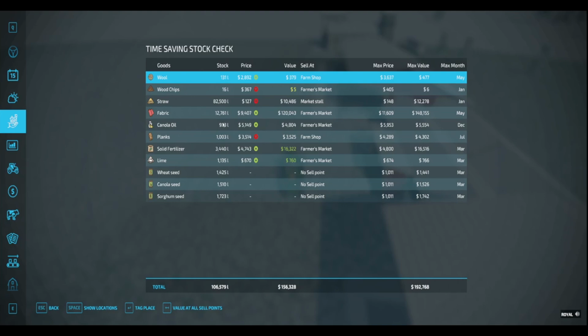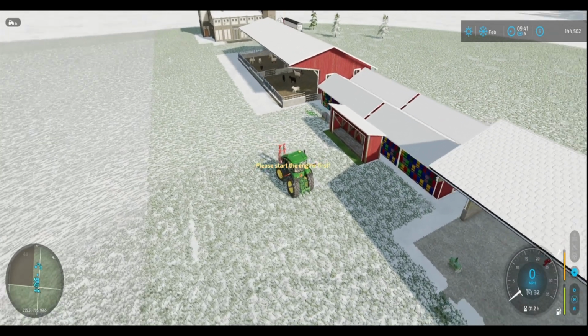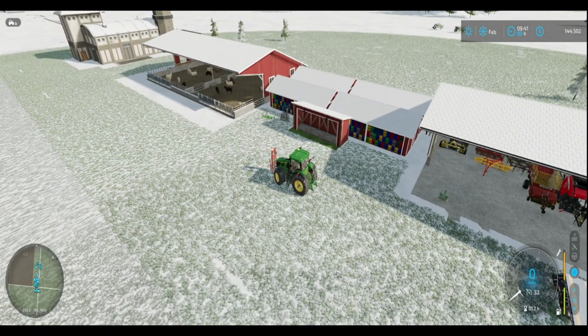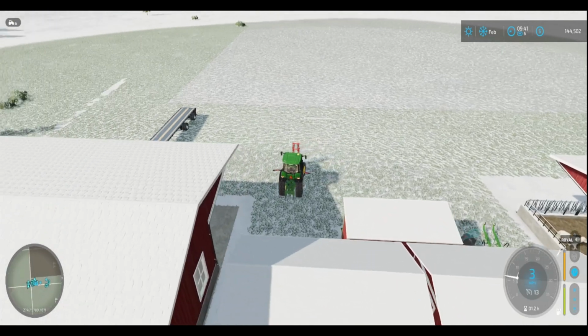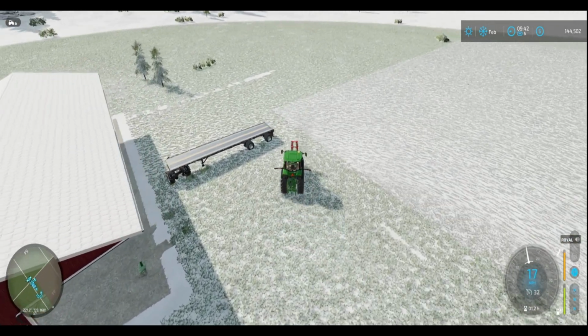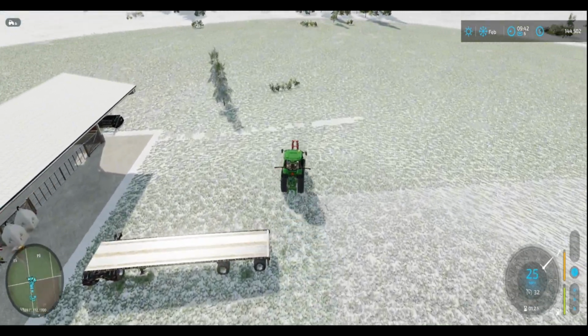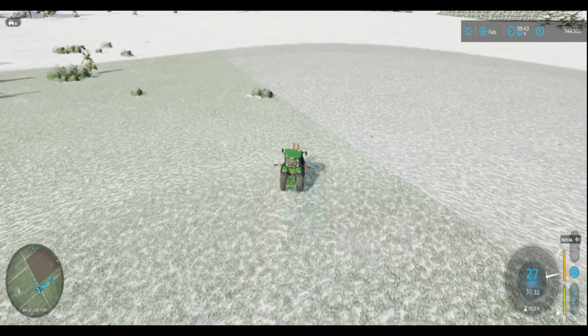So I think what we'll do is we go ahead and progress into next month and see where we sit. We'll go ahead and drive up there this time, up to our nice little log cabin. That snow, man, I'm sliding everywhere. Whee! Uh-oh. Hey now.